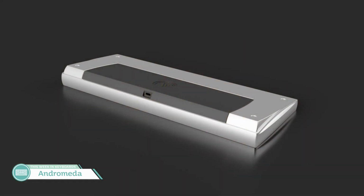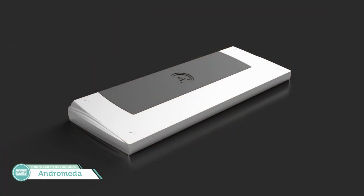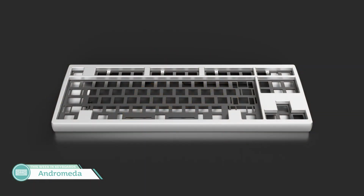That curved and beautiful side, that bottom to back steel weight. It's going to have gasket mounting, which has been a trend that's been really popping off lately in our community, so a lot of people are going to like that. The case colors for the aluminum will be TBD. The weight is steel, the plate aluminum. The estimated weight is 3.2 kilograms for the parts mentioned, and a typing angle of 8 degrees. It'll be running through Cannonkeys in North America and DES Keys in Asia.